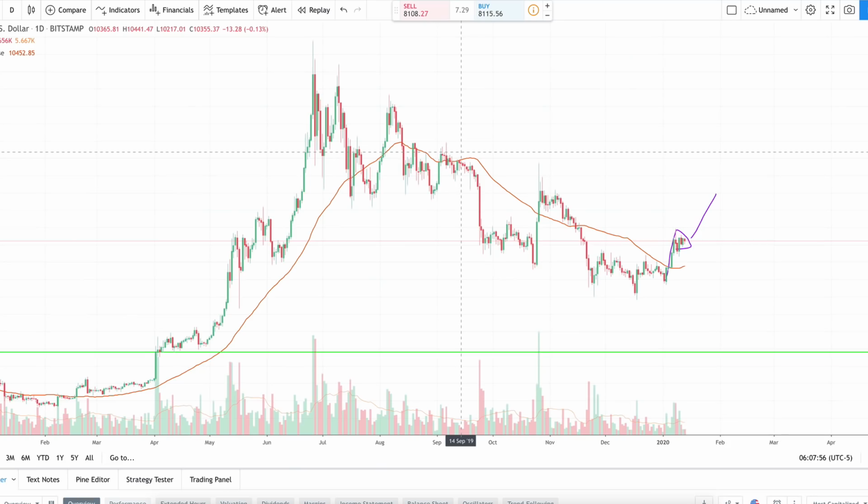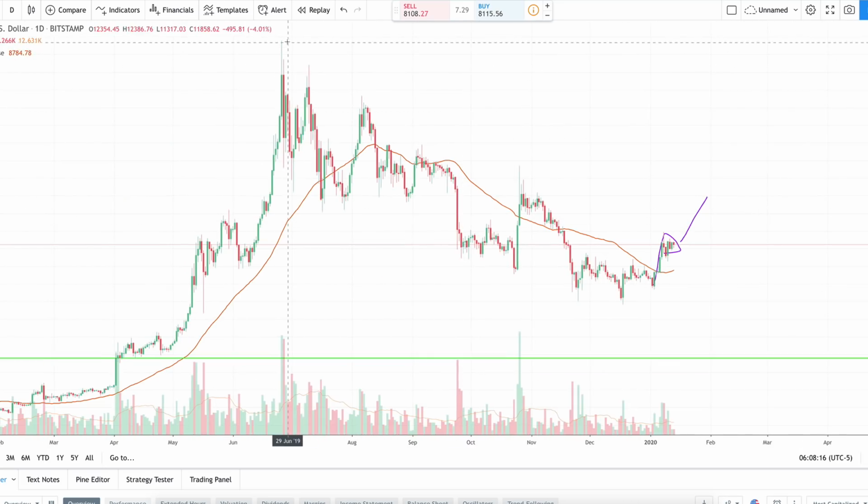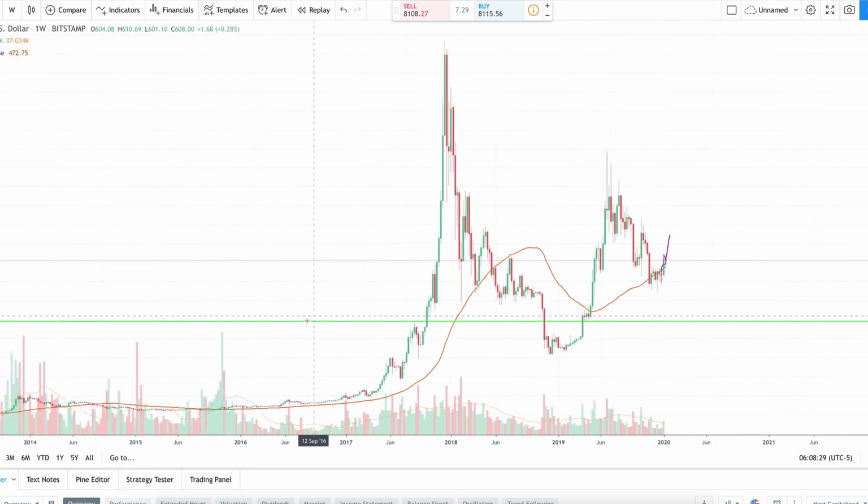So there really isn't too much happening right now in the crypto space. We just gotta wait and see. This is all a waiting game. We've been waiting for so long. And we just want to see another push up, another push beyond this $13,000, $14,000 mark for Bitcoin to confirm an overall bullish trend. I'm going to put Bitcoin on the weekly for a sec.